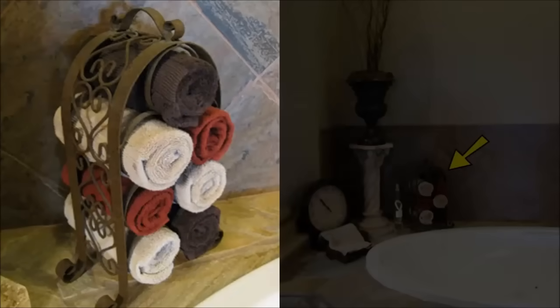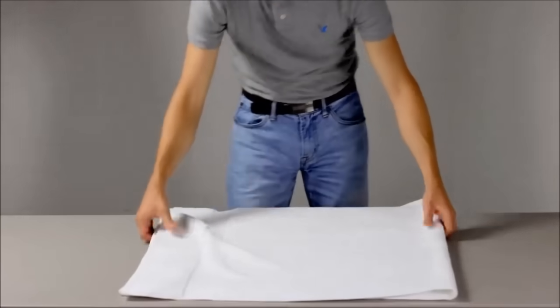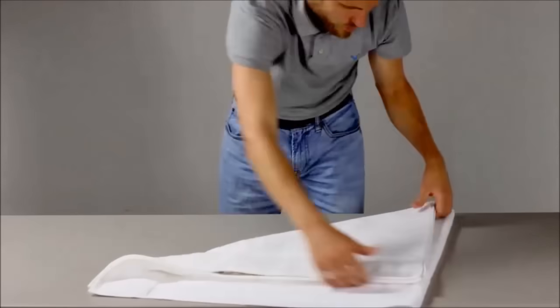15. Roll your dish towels or dish rags up and store them in a wine rack on your countertop to make them easy to grab. Keep it next to your sink so a clean towel is always within reach. And if you want to get fancy, try this 5-star hotel roll.